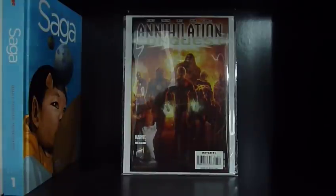CBCS doesn't say anything. CGC doesn't say anything. PGX says it's the first appearance of the Guardians of the Galaxy. I don't remember specifically what it says, but that's what the PGX says. But who cares what PGX says, right? None of the other grading companies say anything about it. And if you look at the Guardians of the Galaxy 2008 series and CGC's, they don't say that it's the first appearance of that team either.